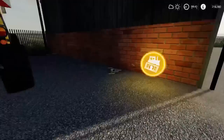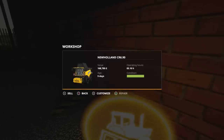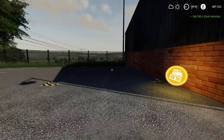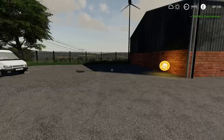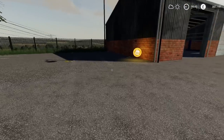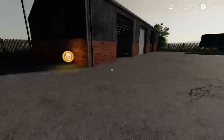Let's see what we're going to get for this. Like I said, asking price at the moment for a new one is $228. $168,780. That's not too bad, I suppose. It doesn't need any repair. We're not going to make a huge amount of money out of this deal. Realistically, I think the new one we're going to be getting is going to be around 130-140 grand. So yeah, we might only make 20-30 grand out of this whole deal.